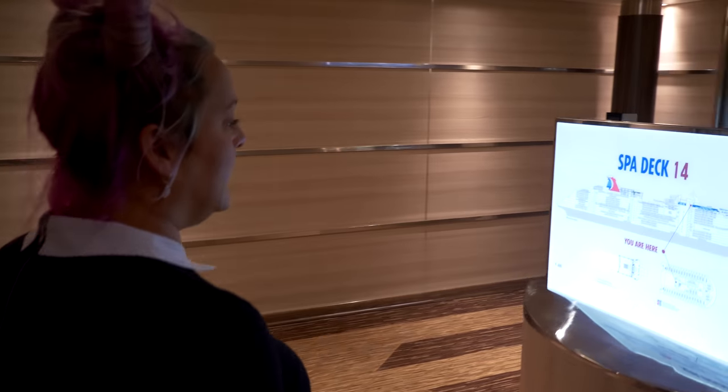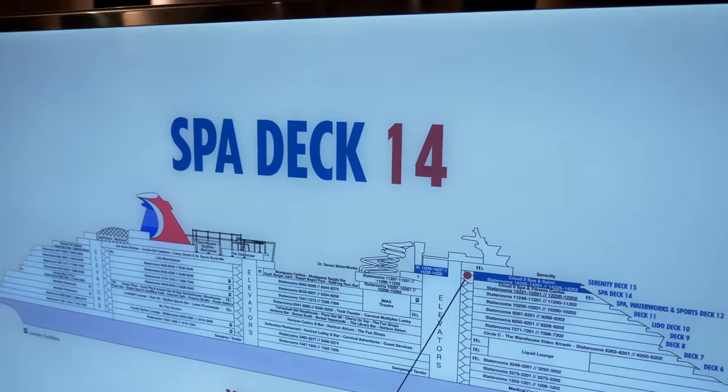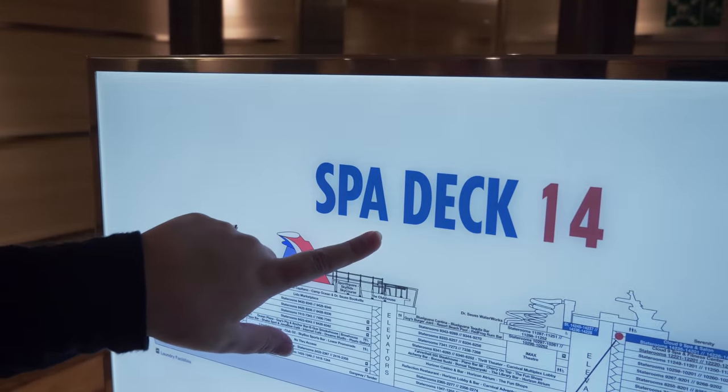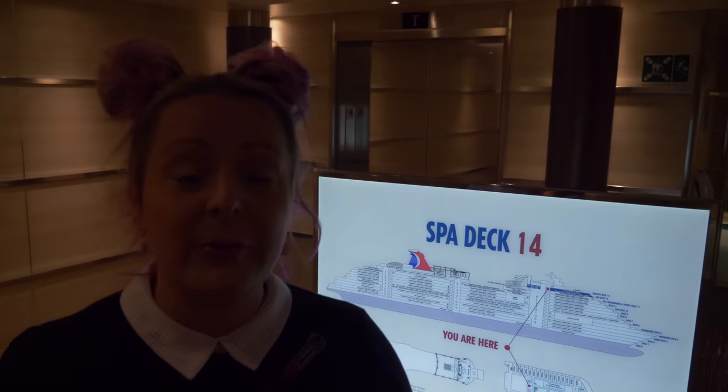Let's keep going on. All right, we are on deck 14 now, and this is the spa deck right here. On this deck, you're gonna have all your spa rooms, plus you're gonna have the salon and spa area. The spa on this ship is on two decks, so you have deck 12 and deck 14, which is really cool. So deck 14, spa deck, that's where we are.